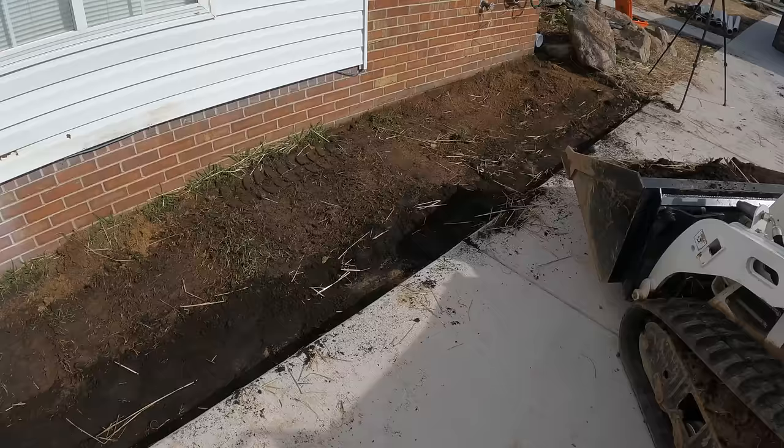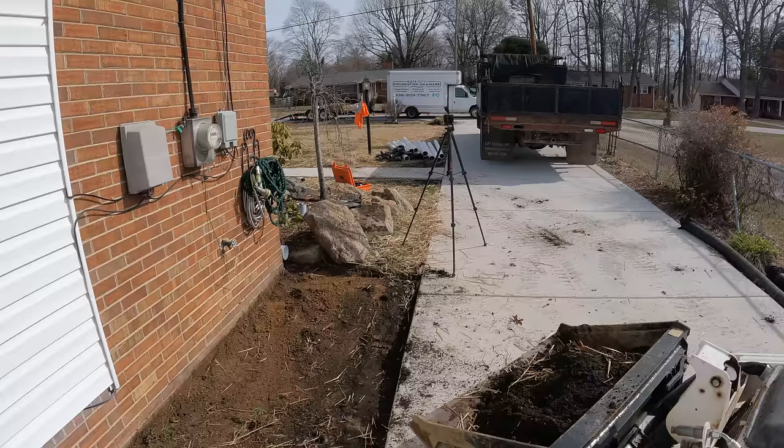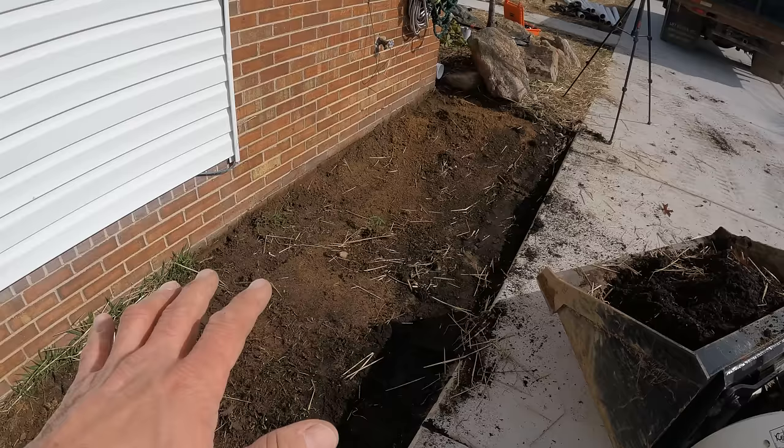It's very important that you get this organic matter dug out of here. And we're pretty much deep enough at this point, but you could scrape some of this grass off too if you really wanted to. But you want that new subsoil, that clay, to meet up with existing subsoil, and the two layers will fuse together and form a waterproof barrier.